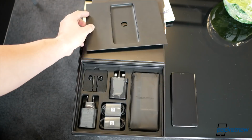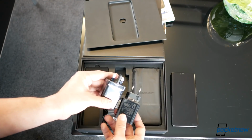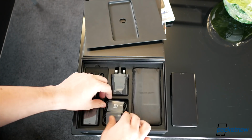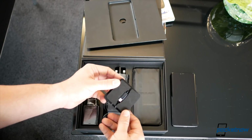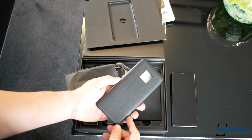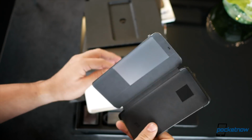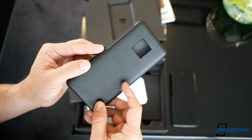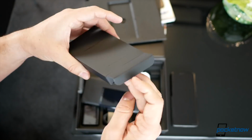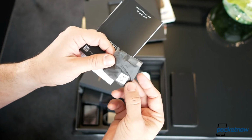Below we've got more than your standard phone. We've got two 40-watt fast-charging wall adapters, one of UK and the other of EU configurations, two USB-A to USB-C cables, a pair of headphones with USB-C connection, a protective case that's designed to blend with the phone, and then the essentials like literature, SIM ejector tool, and, you guessed it, the 3.5mm headphone dongle.